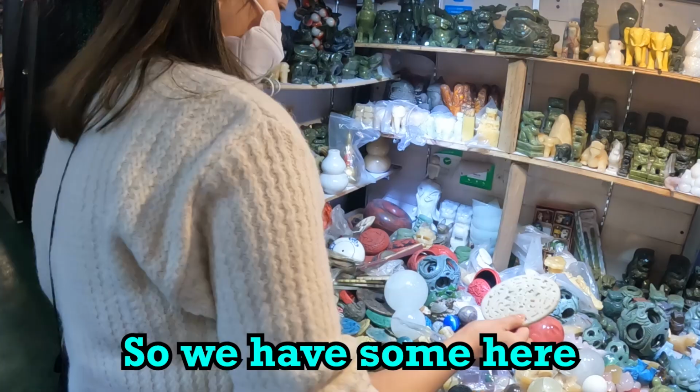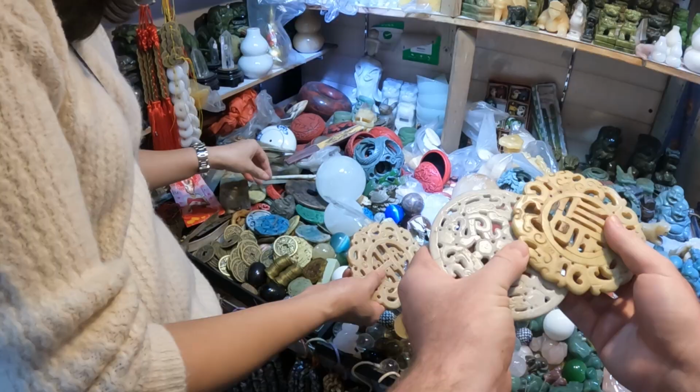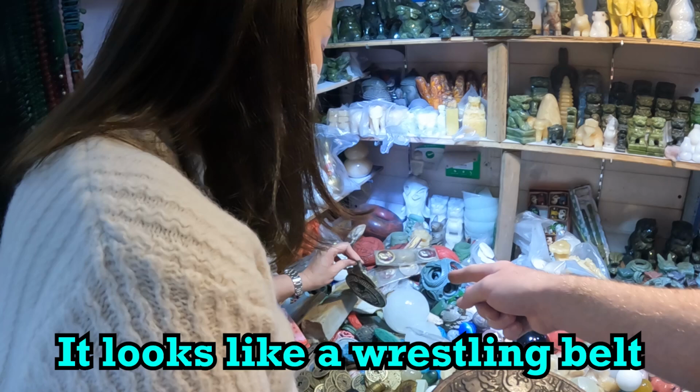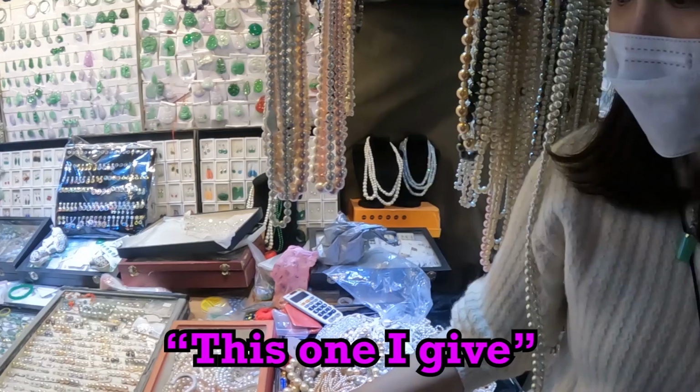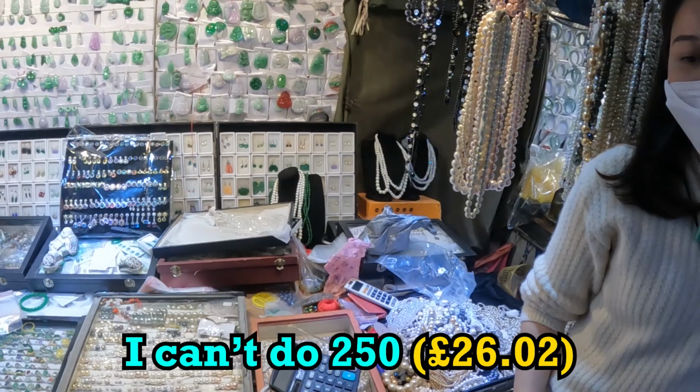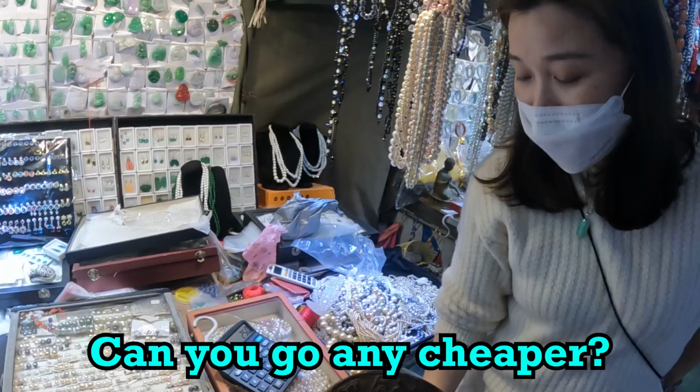So we have some here. That one's very nice. It looks like a wrestling belt. Oh, it's a mirror. Whoa. Leng Zai. This one, I give you this money, okay? 250. Oh, I can't take 250. This food, yeah. Can you go any cheaper? How cheap?